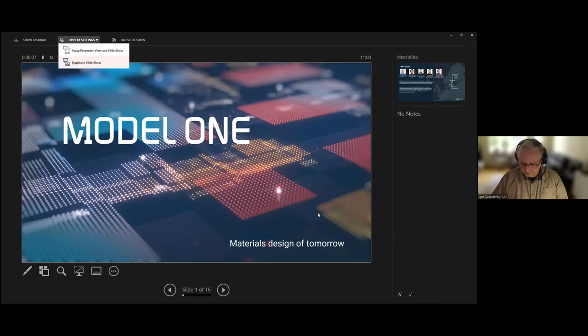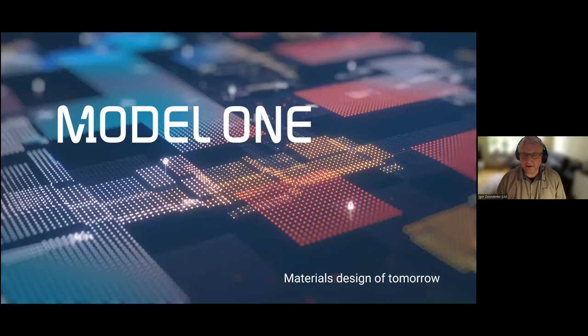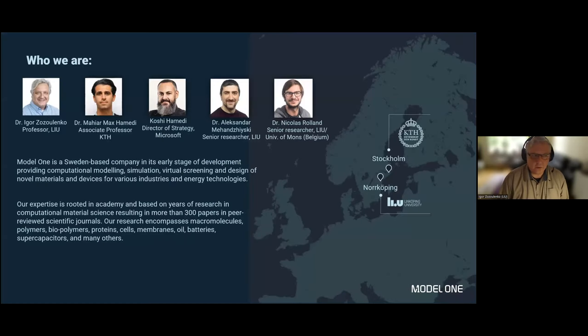My name is Igor Sosolenko. I am with the Laboratory of Organic Electronics at Linköping University, but now I am presenting Model 1. So who are we? We are a startup in an early stage of development, and we provide computational modeling, simulation, virtual screening, and design of novel materials for different fields. Our expertise is rooted in academia. We represent Linköping University at KTH. These are the people behind us.